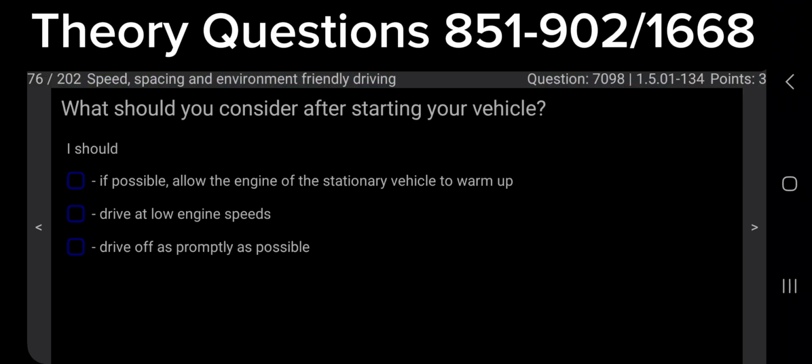What should you consider after starting your vehicle? I should, if possible, allow the engine of the stationary vehicle to warm up. Drive at low engine speeds. Drive off as promptly as possible.